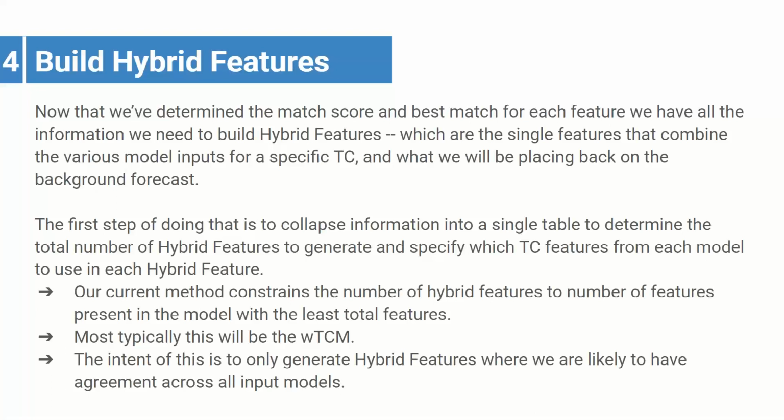The first step that we need to take is to collapse all the information into a single table so we can determine the total number of hybrid features to generate and specify which TC features from each model to use in each hybrid. Our current method constrains the number of hybrid features to the number of features present in the model with the least total features. Typically, in our experience running this, it's been the WTCM that has had the least common denominator. And the intent of this is to just generate hybrid features where we're likely to have very solid agreement across all input models.